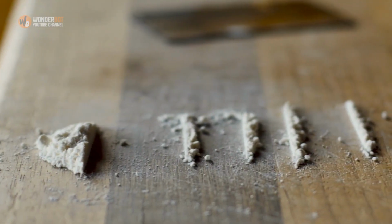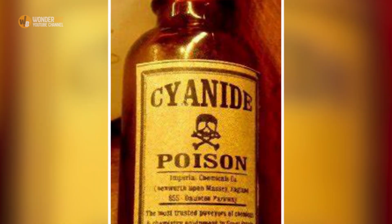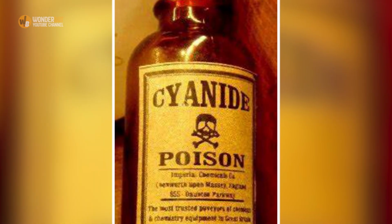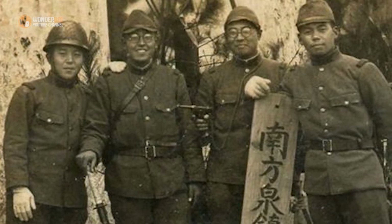Methamphetamine, otherwise known as crystal meth, was commonly given to kamikaze pilots during World War II before their suicide runs. It's also possible that it could have been cyanide. Spies needed an out if they got caught, rather than submit themselves to inhumane treatment and torture.